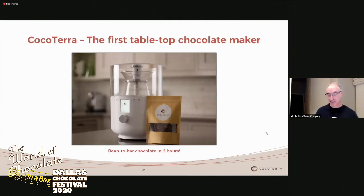We've done something a little bit different. We've tried to really simplify the process so that even if you don't have a lot of chocolate knowledge, and now hopefully you do, there's a difference between holding that knowledge and turning it into something practical. I found it very complicated to go through these steps, very time consuming and difficult, a pretty steep learning curve.